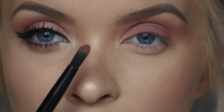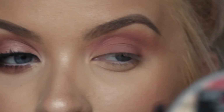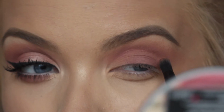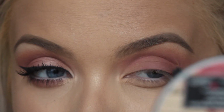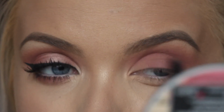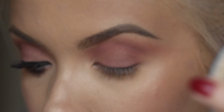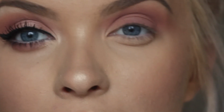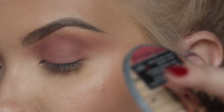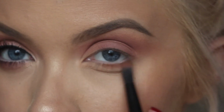Now using a more precise brush, I'm using a shade called Bossy. So this is the dark purple plum colour from the Huda Beauty palette, and I am packing it right in my crease. For my lower lash line, I'm using the darker colour from the Jaclyn Hill palette that I've already showed you, and I'm adding it on my lower lash line.